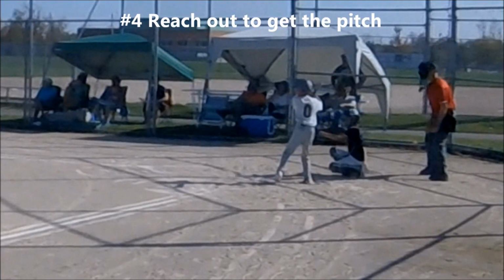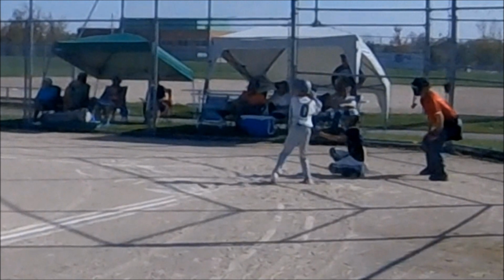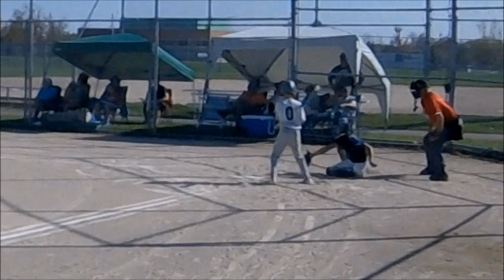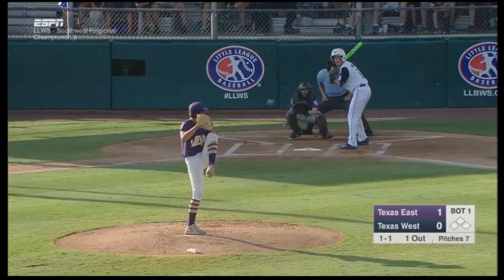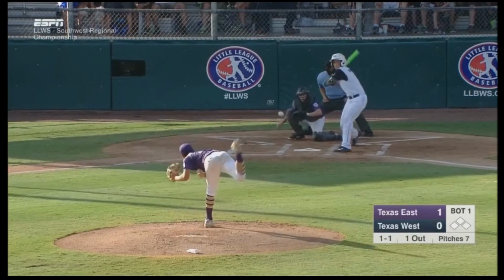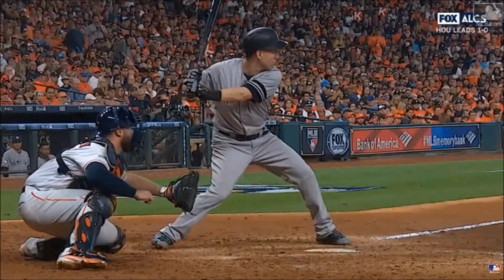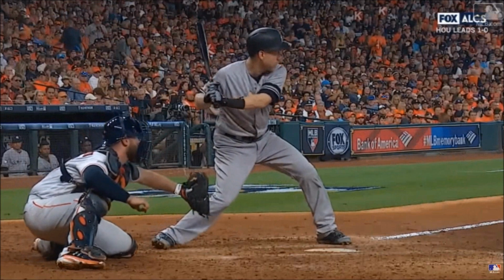And finally, number 4, reach out to get that pitch. Pitched balls are always dropping, so the further the ball travels, the closer to the ground it will be when it's caught, and the less likely it is to be called a strike. So not only do you want to get up close enough to the batter, you also want to reach out to get that low pitch when the ball is still higher.